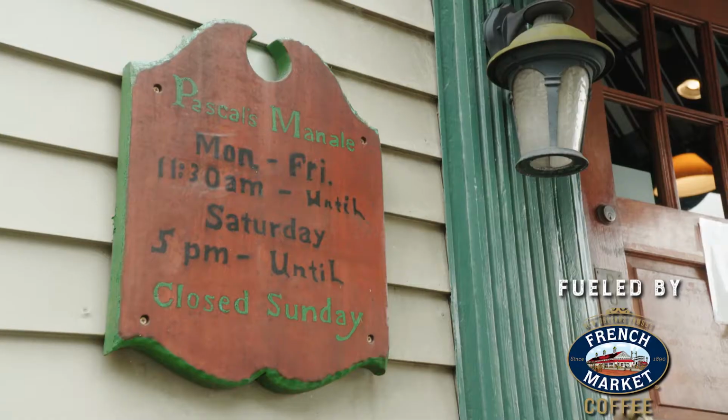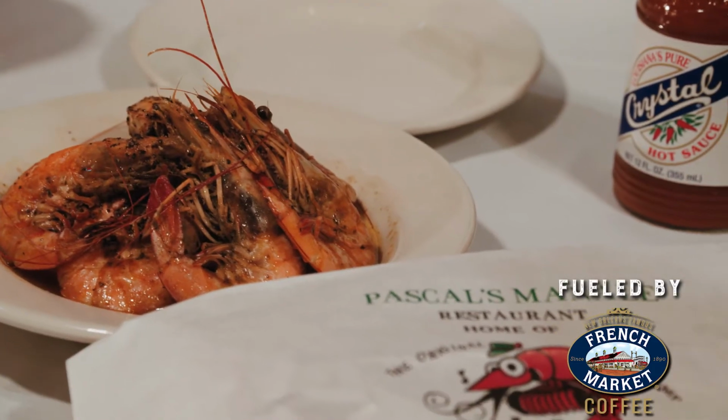I love it here. I love the atmosphere. I love the story behind it. I love the food. True New Orleans to me. You walk out with not just a meal, but with memory, and that's wonderful.